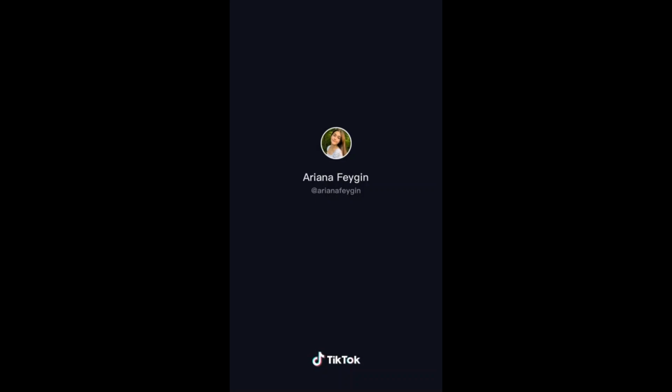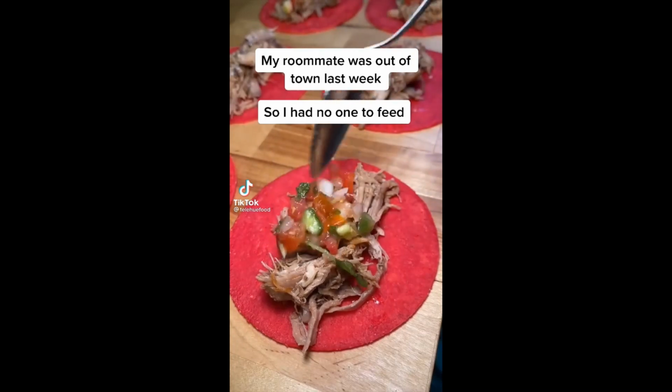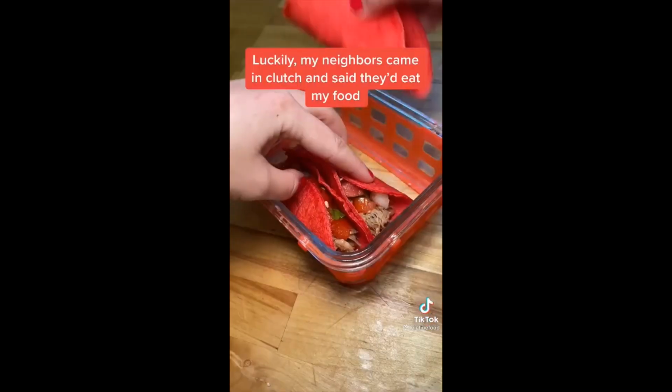My roommate was out of town last week, so I had no one to feed. Luckily, my neighbors came in clutch and said they'd eat my food.